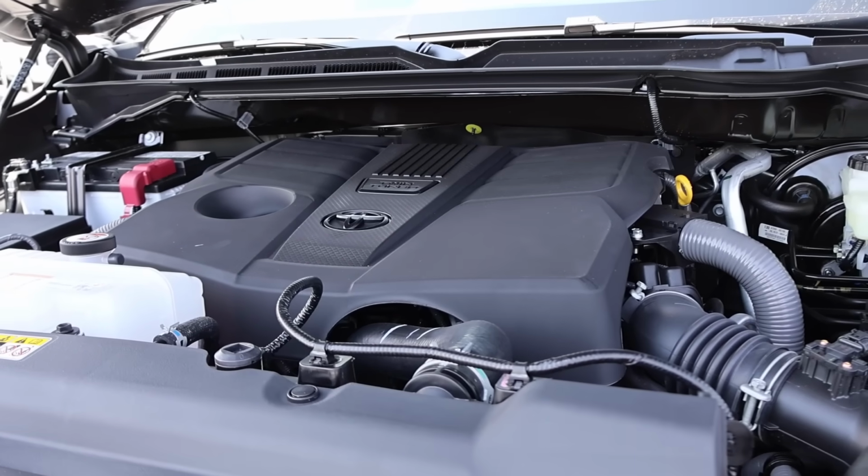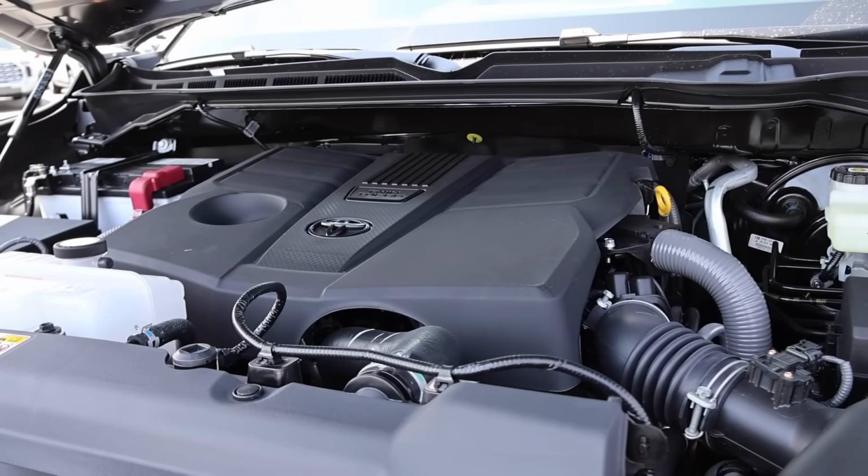Now the next problem is also under the hood, and that is with the 10-speed transmission. Now this is much less common, especially for the hybrids, but there have been some transmission failures, so it's definitely something to look out for with these new Tundras.